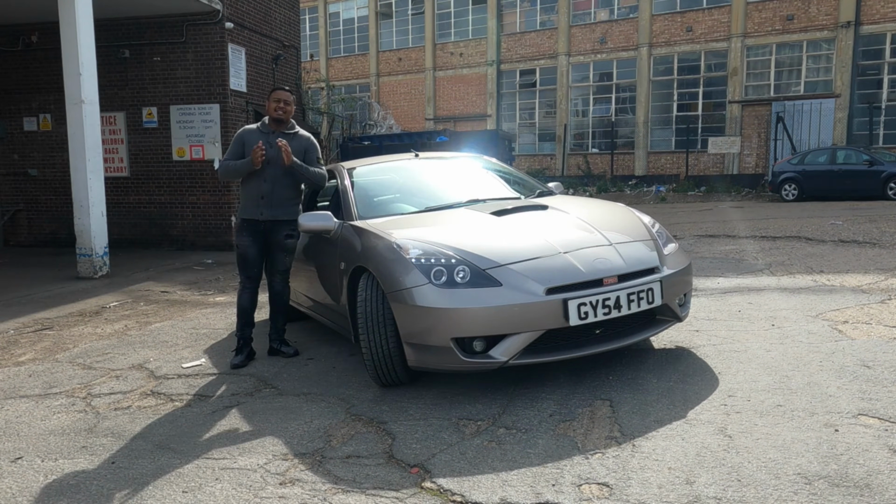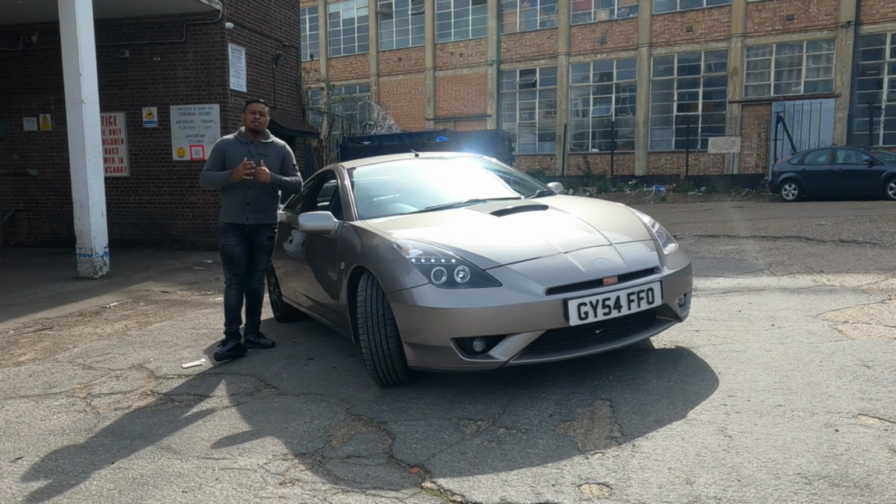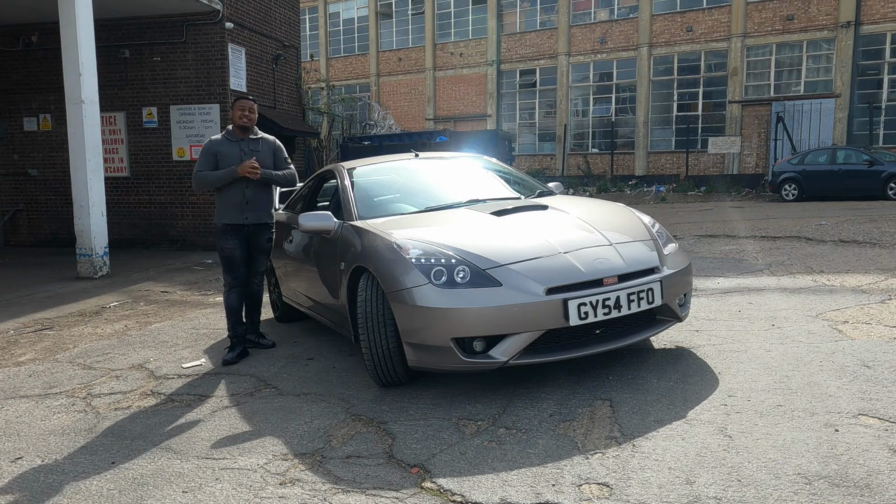So the Celica's been around for quite a while. Production started around 1970 and it ended in 2006. It's had quite a few generations during that period and different setups as well.